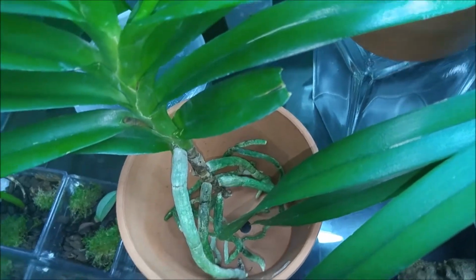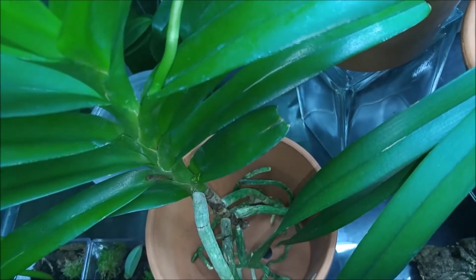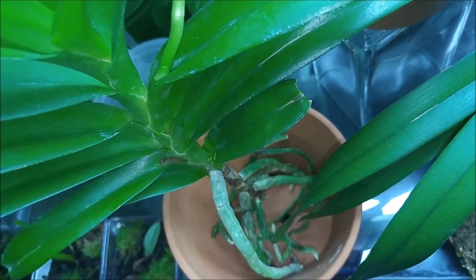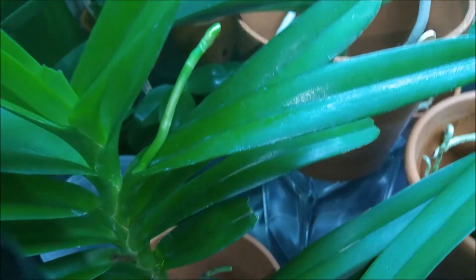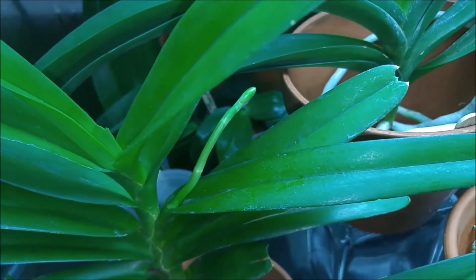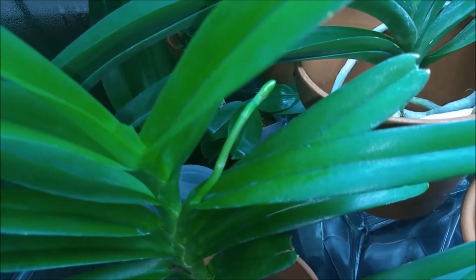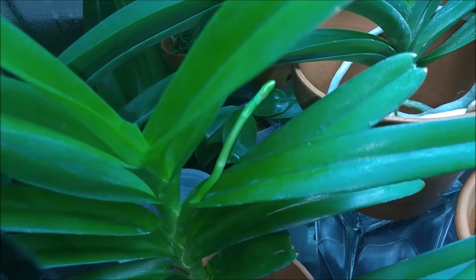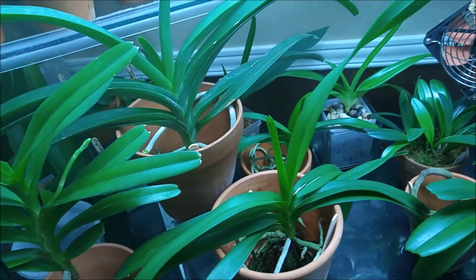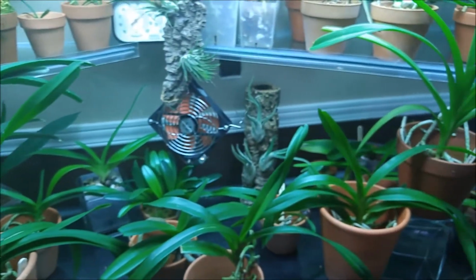So I put her here into a tank, and I will try to induce new root growth before taking her out. And there is a spike, which it came with, so no credit to me for this spike. Hopefully it'll survive. So now there's a lot of vandas in my tank.